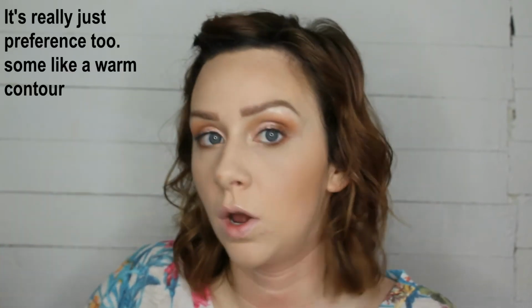Now, whenever I was talking about bronzing, you're going to want more of a warm toned color. And some people like bronzers with shimmer in them. When it comes to contouring, you don't want shimmer in the contour. You also want to use more of a cool toned brown, because, I don't know why particularly, that's just what I've seen and read, and that's what I do.